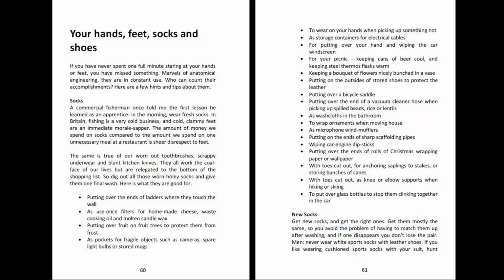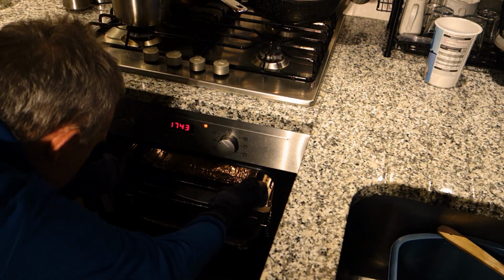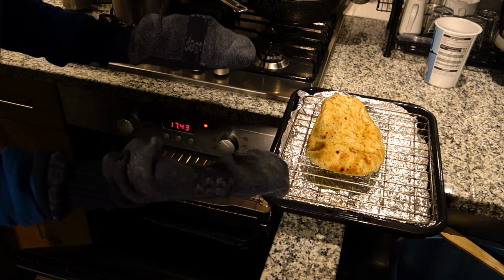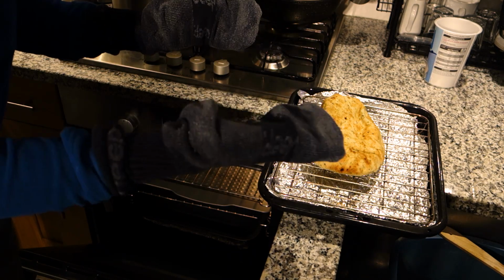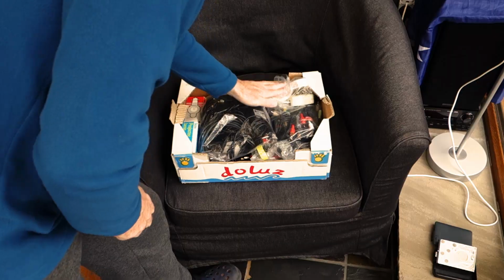Let's look at a few others. To wear on your hands when picking up something hot. Well, there's a thought. What might you want to pick up that's hot? As storage containers for electrical cables. There's a problem with that one too, isn't there? You can't see the cable, so you don't know what it is. Much better to use plastic bags, translucent plastic bags for that.